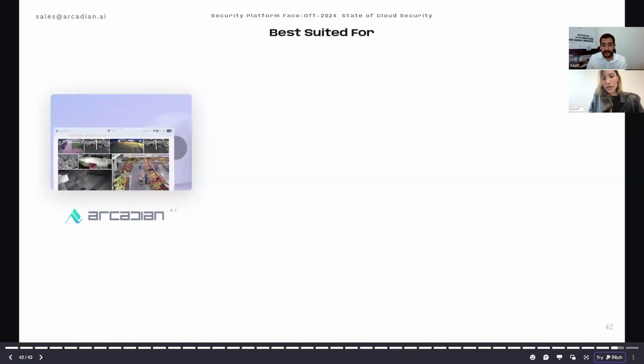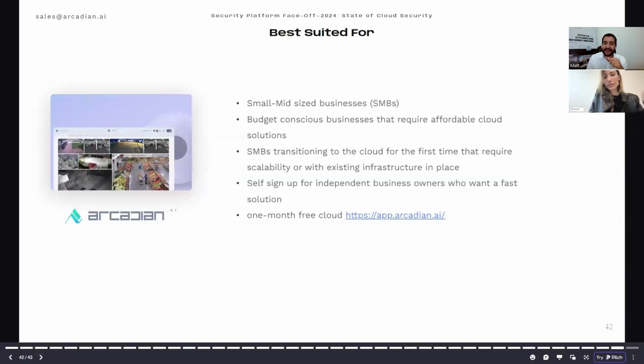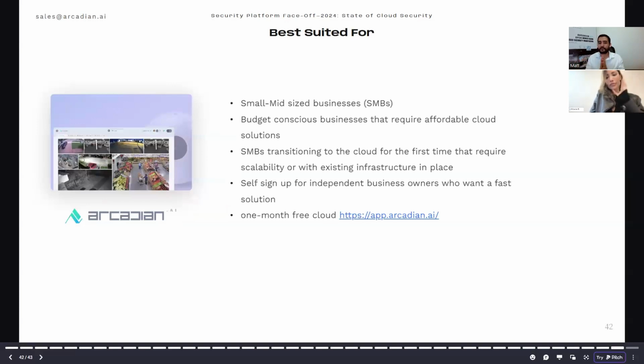Last but not least, we have Arcadian. I'll try to be as unbiased as possible here, but from the ground up, Arcadian was designed for small and mid-sized businesses, or SMBs, from the budget-conscious business owners who don't have a lot to invest in their security, or who have already made an investment but want to go to the cloud side and don't want to break the bank, to SMBs that are growing at a rapid pace where they don't know where they're going to be in a year, or 2 years, 3 years, but they're in a small to medium-sized operation now, and they could be adding locations in the future, or expanding their location.